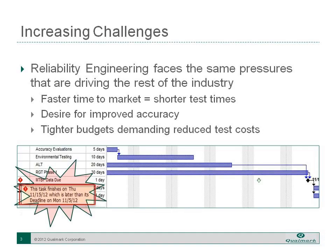I think that the folks who are currently working in reliability engineering realize that we're facing increasing pressures, the same pressures that are driving the rest of the industry. It's the faster, better, cheaper, impossible three that we're being continuously urged to meet. Things are getting to market faster, and they're more complex products than ever before. Often that means trying to compress test times, since those happen near the end of the project development cycle. And they want to have improved accuracy.